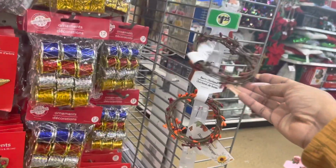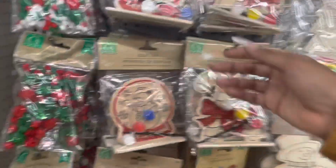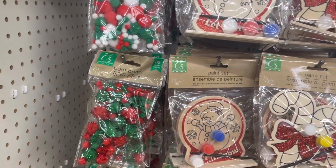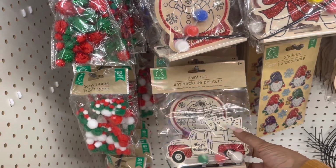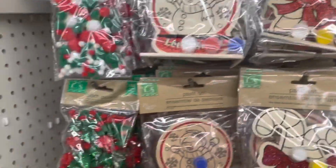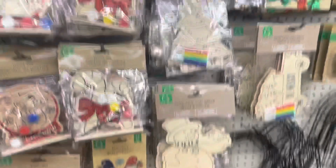Some berry garland. These are so cute. These are like little globes, snow globes, and candy canes. You can paint them. They come with the paint and the paint brushes. They also do have the trucks, little Christmas tree in it, some stickers. The Christmas trees you color with just marker versus coloring with paint, as well as a snowman.